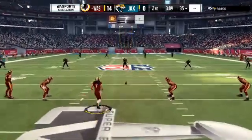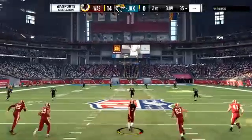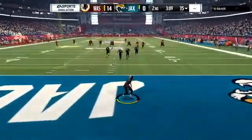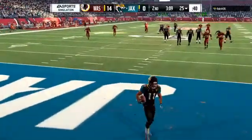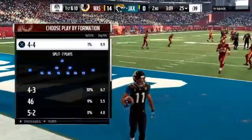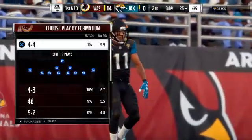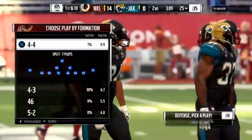So after the punt return touchdown, let's see what their opponents can do with this kickoff. That'll be taken in the end zone. And no run back here. This will be a touchback, and it comes out to the 25-yard line. The Jags offense now gets set and heads back onto the field.